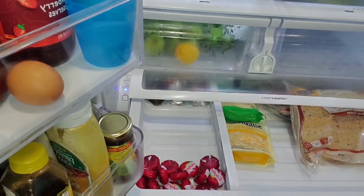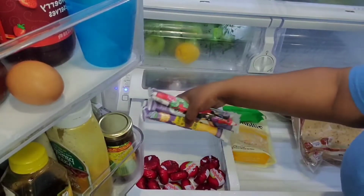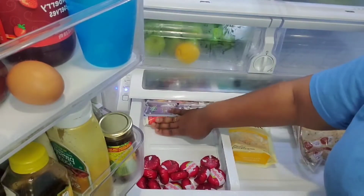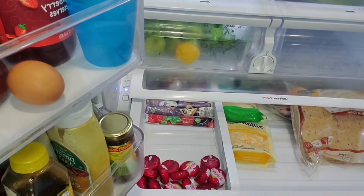Right now I'm just placing everything in the fridge. The side that I'm doing right now is my kids' side. That's why I put the snacks, the yogurt, the juice, everything that they would need that can be reachable to them.